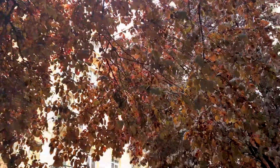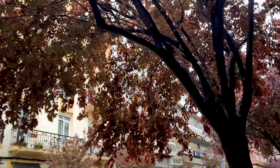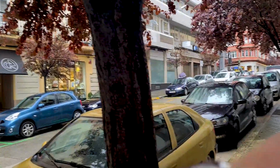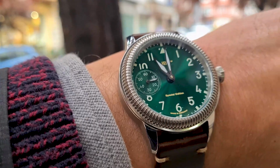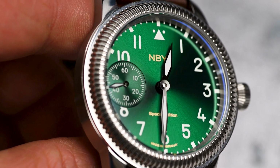I don't know how to define that green, aurora borealis maybe. The truth is that I've never seen it before in a watch, and actually in very few things. Maybe in a car, but it's a really rare colour. It makes it as rare as it is beautiful.